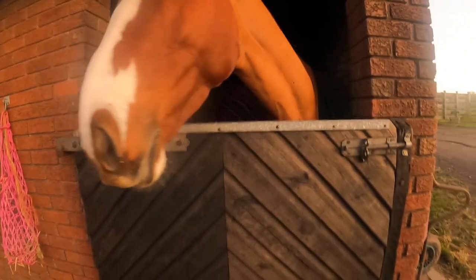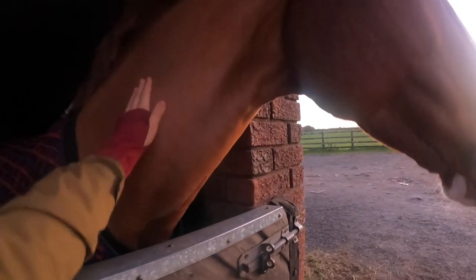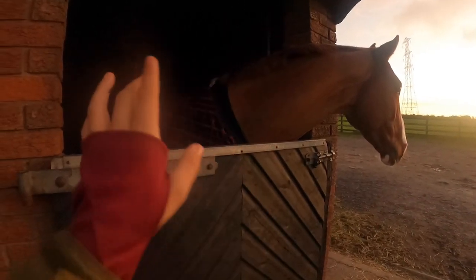Hello, darling. Hello. Kodi's actually clipped as well now. Look how beautiful you look. She's got a full clip, but we've left her head on, her legs on, and then a saddle patch as well. So you feel nice and comfy.